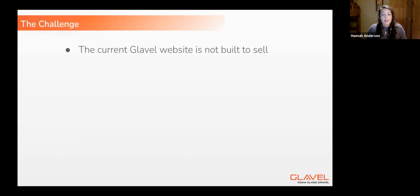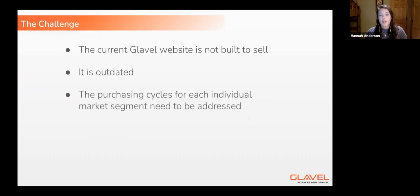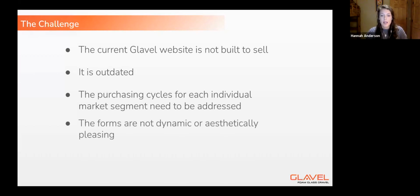The client presented us with a list of challenges that were to be addressed. The current Glavel website was not designed to sell and needed clear buyer pathways to generate sales. The site was out of date and needed to be more engaging. Their site was currently designed as a one-size-fits-all concept that did not address the individual needs of the different market segments. Their forms were not dynamic or aesthetically pleasing, and the website needed to be able to scale for future growth.